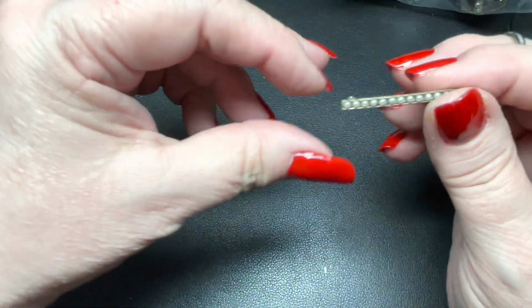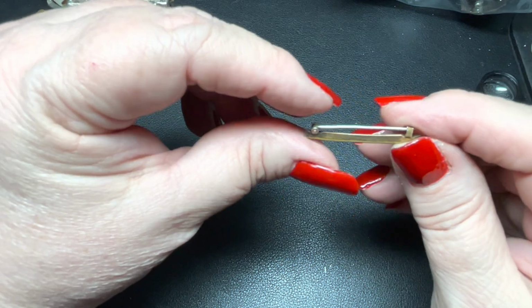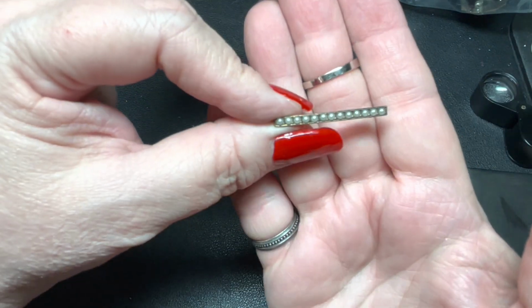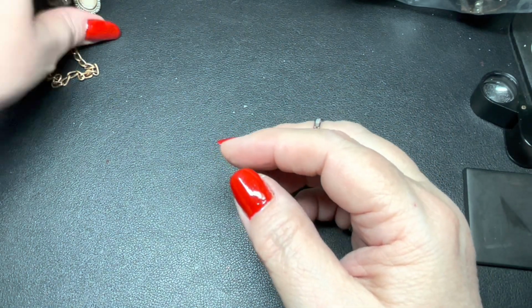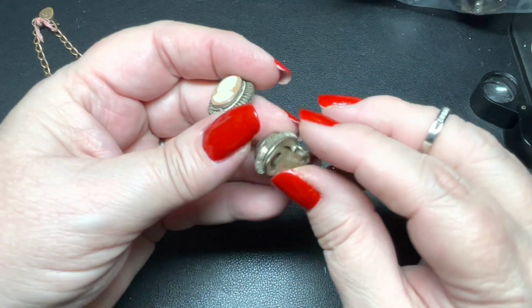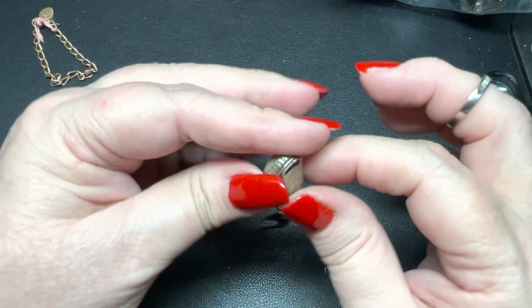This sweet lingerie brooch, faux pearls with a C-clasp. And on this one, I'm going to do $10. Very small. We have a pair of shell clip-on earrings. No name. Oh, there is a name. Let's see if I can read it.